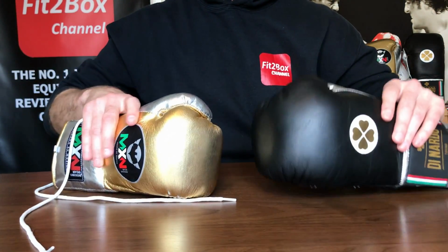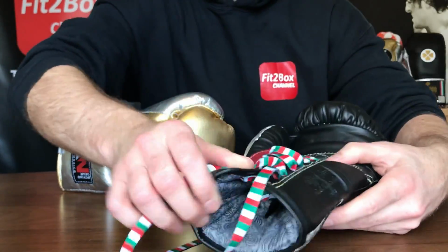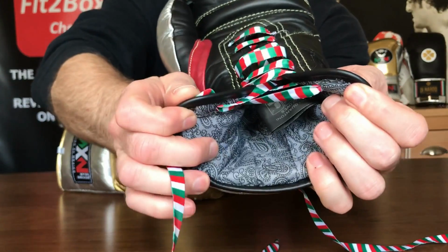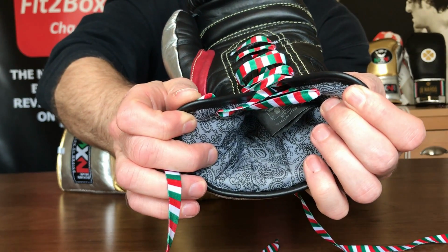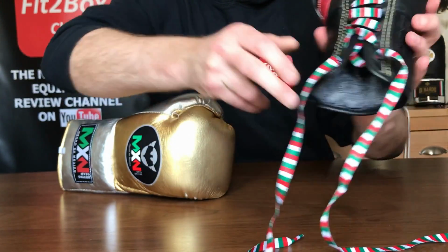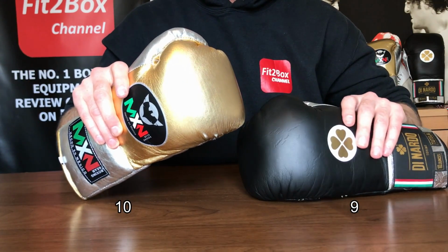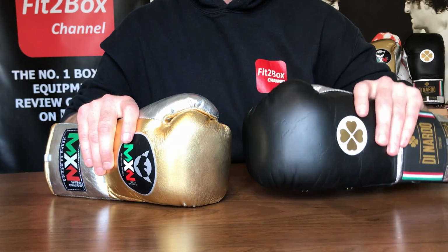And then you've got the Nardo. Again, let me show you inside. And this one's got a very classical looking lining. These come in 8 ounce, 10 ounce and 10 ounce XL. And again, it is a comfortable glove, but I do think in this round number 8 comfort, that the MXN just has the edge when it comes to comfort. 10 points to 9 points.